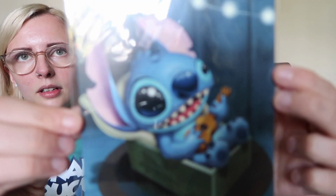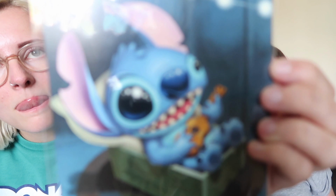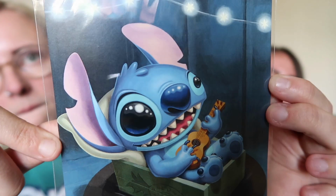So the next thing we're going to move on to is artwork. Most of these are postcards though. So do you want to go first? To show mine? Yeah. So the first postcard I picked up was this adorable Stitch one. He's just playing the ukulele in his bed. All the postcards were $4.95 before tax, and they're by the Wonderground Gallery, which is most of these. Two of these I got from the Co-op shop down in Disney Springs.